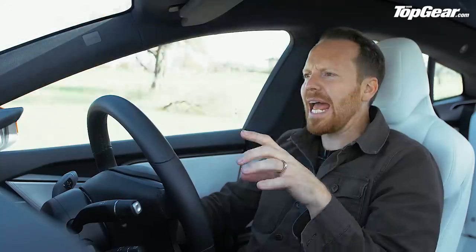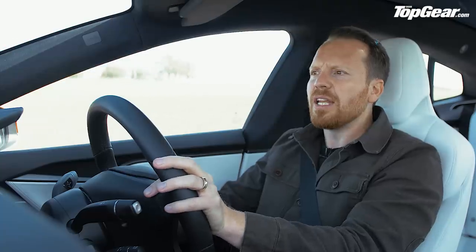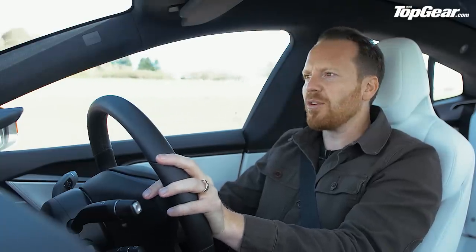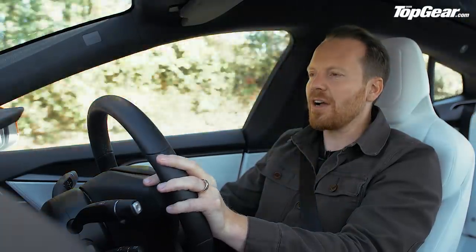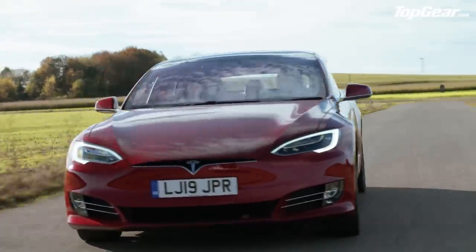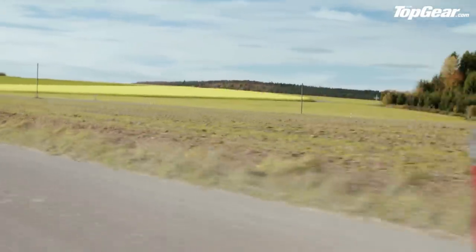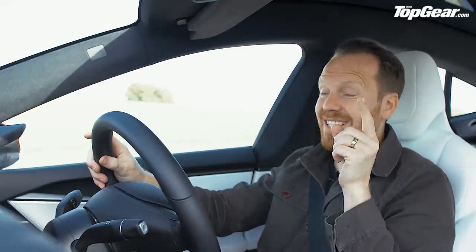But here's the thing, and this applies to both cars. There are a couple of things that limit the enjoyment when you're, shall we say, driving enthusiastically in an electric car. And the first is sound. In this Tesla, well, it doesn't really make any, maybe a high-pitched whine from the electric motors. Whereas in the Taycan, well, Porsche's actually made quite a big effort with the sound that the Taycan makes.